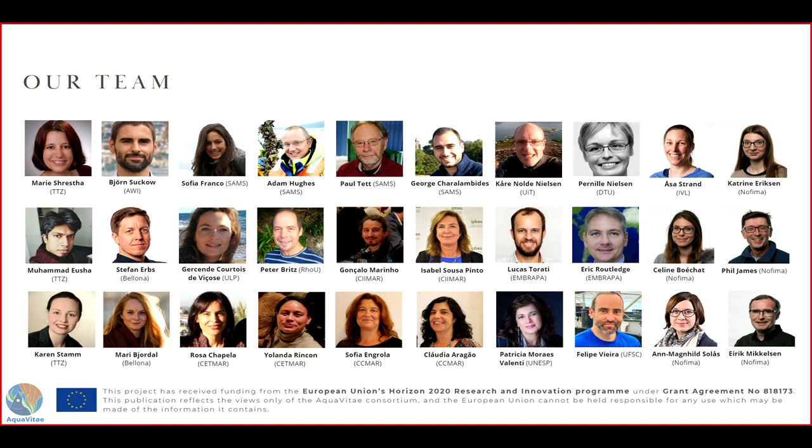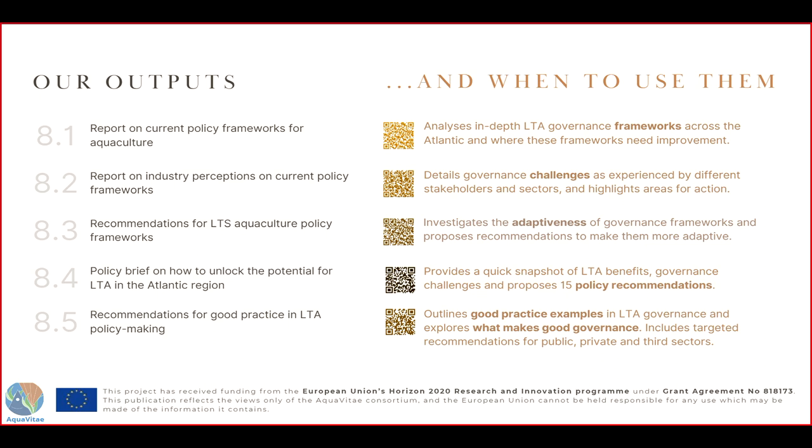Policy and governance within AquaVitae. So we've done a lot of things, and there's no way that I can cover this in here. So what I thought I would do is start by signposting where things are.